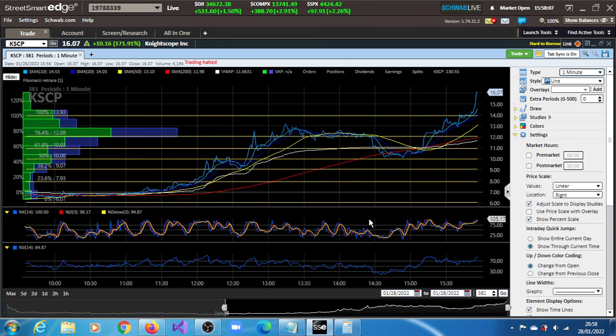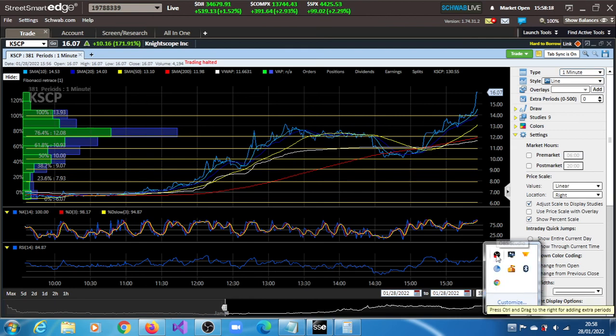So right now it's halted at $16.07. We have a target of 16.43. See what you make of KSCP, but be really careful, very careful. We're expected to retrace and fall towards its support levels from 13.93 all the way to 6.07, but at the same time, if it's going to extend, we have a target of 16.43.